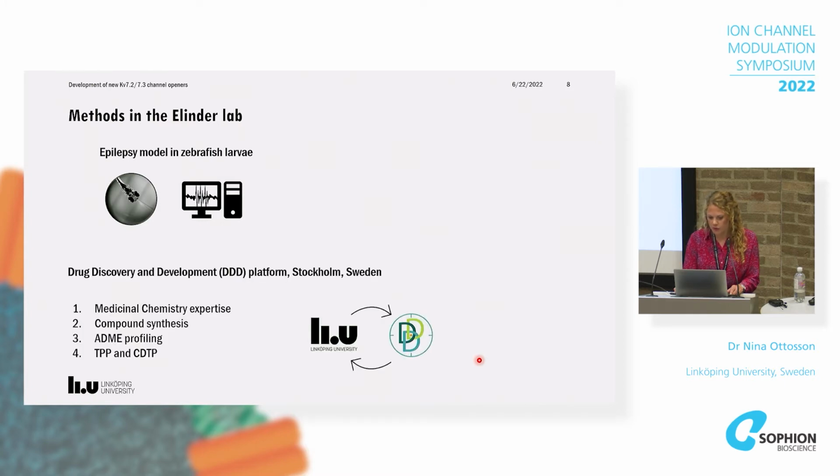And we are also supported by a platform in Sweden called the DDD platform, the Drug Discovery and Development platform. They have helped us for a couple of years now. They help us with medicinal chemistry expertise, but we also have a chemist working full-time with our project. They also help us with the ADME profiling and have helped us make a target product profile, or TPP, and the candidate drug target profile.